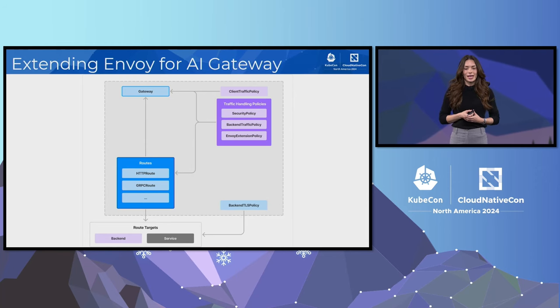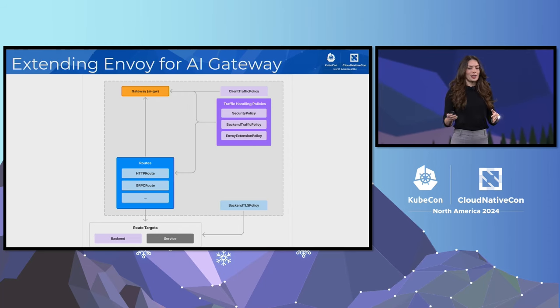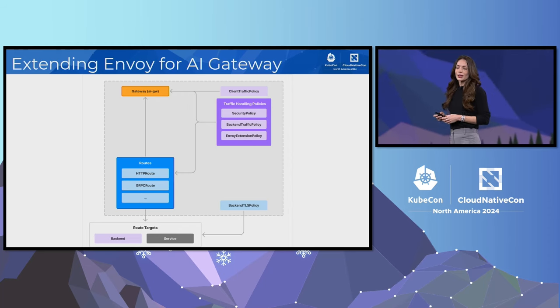So this slide illustrates the core structure of Envoy AI Gateway and its key components. At the top, we have the gateway component, which serves as the entry point for managing traffic and policies. We also define routes based on specific protocols. And on the right, you'll see various traffic handling policies, which allow us to control access, enforce security, and handle our traffic effectively.